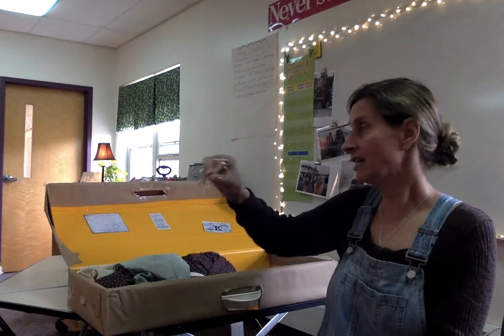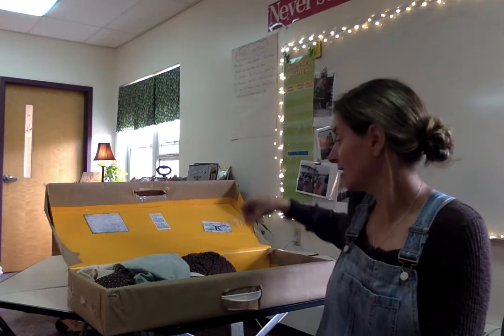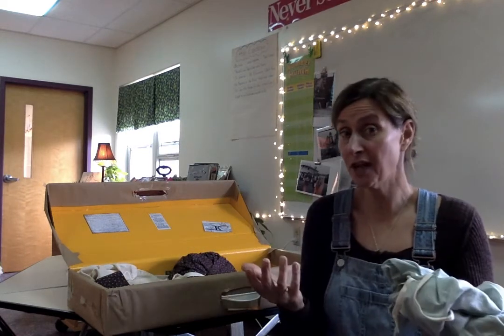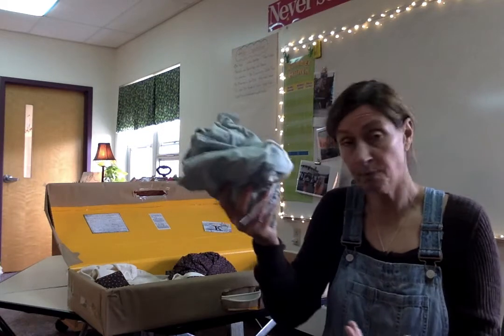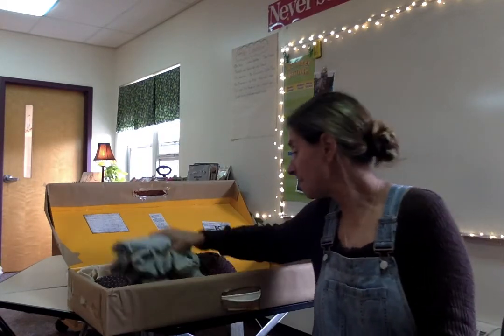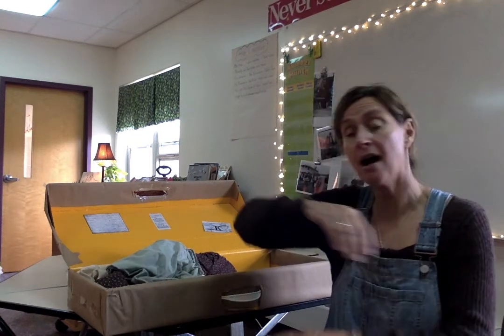I included in here another artifact, just a pair of glasses that I got at a party store. I also have some clothes in here. They didn't pack, and we've talked about this, they didn't pack a lot of clothing because they didn't want to take up the space. Remember, everything that they brought, they had to carry. So you could put some extra clothing in here, not a lot. Those are just some of the things that you want to include.